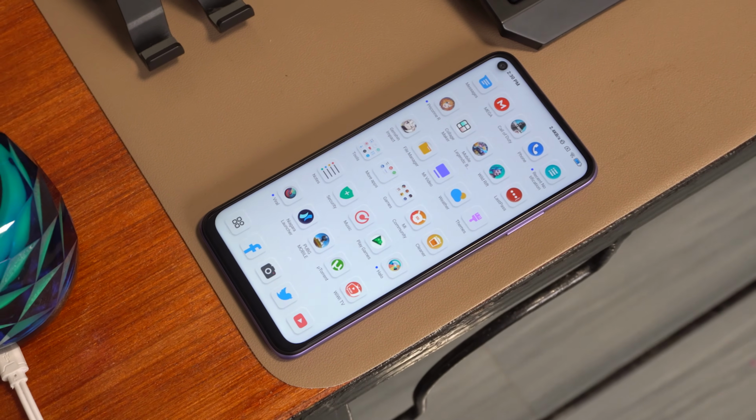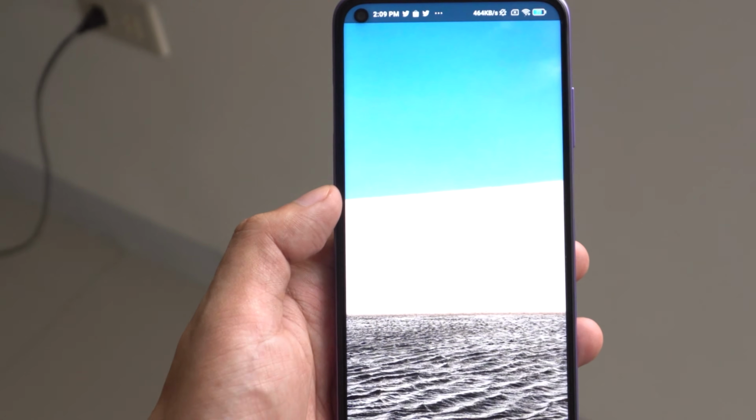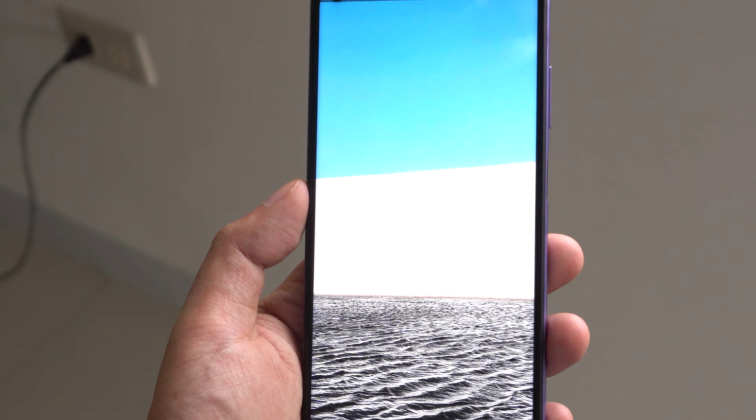Color-wise, this isn't the best LCD I've used at its price range. The contrast is lacking and the colors are a bit dull due to the cooler tone, but fortunately you can play around with the settings to get a warmer and more accurate tone.